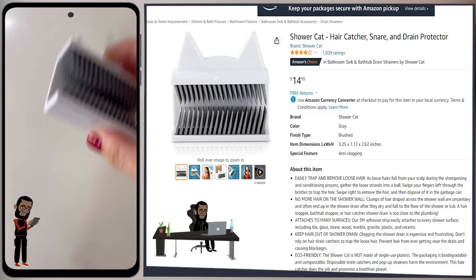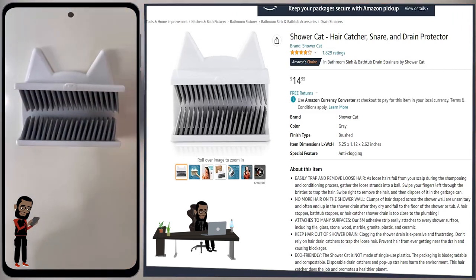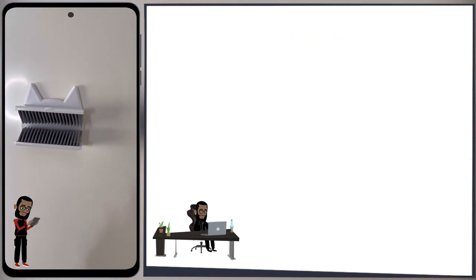This is a hair catcher that you can place any loose hairs that you get while you're shampooing, and now my drain doesn't get clogged up so quickly.